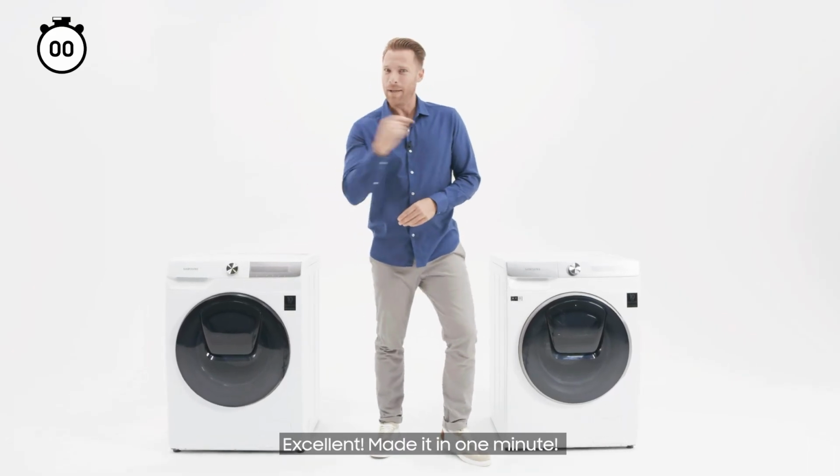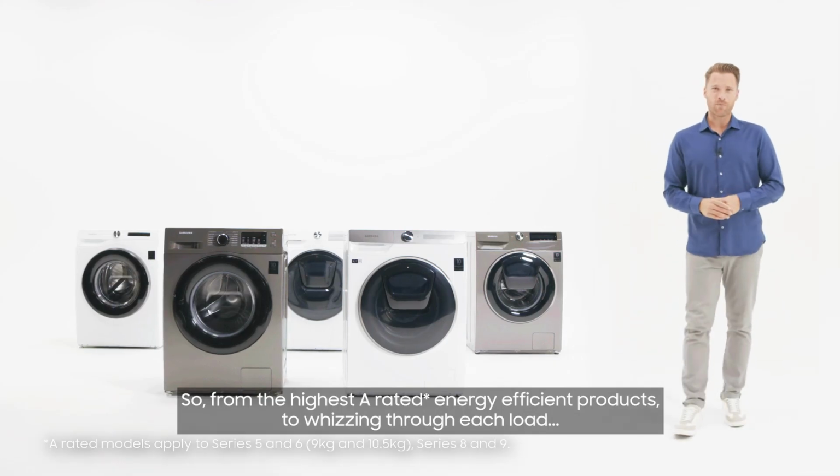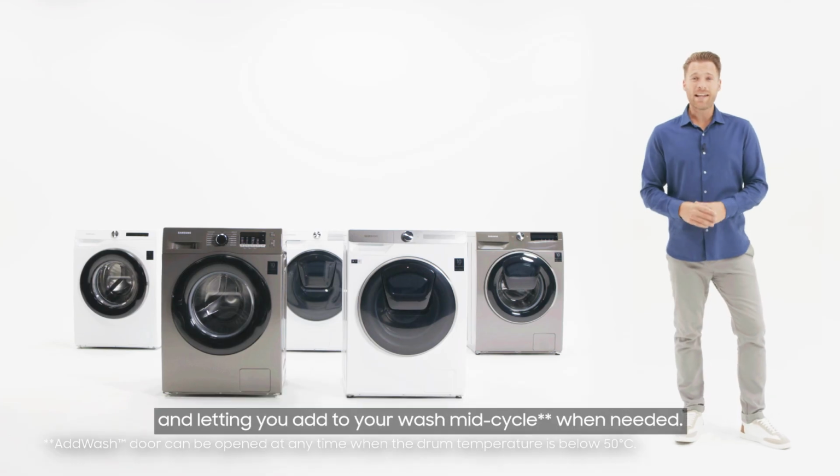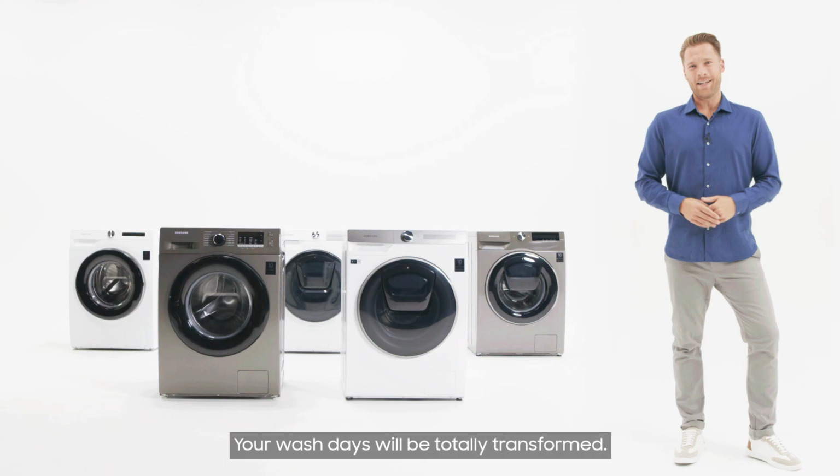Excellent, made it in 1 minute. So from the highest A-rated energy efficient products to whizzing through each load and letting you add to your wash mid-cycle when needed, your wash days will be totally transformed.